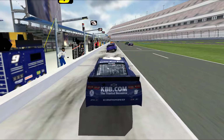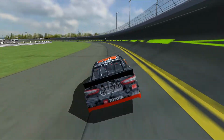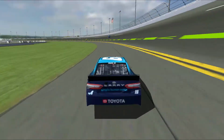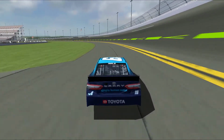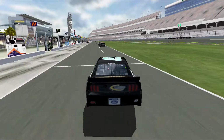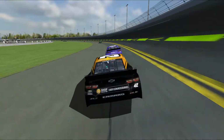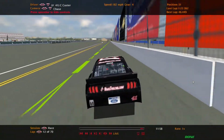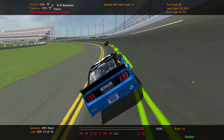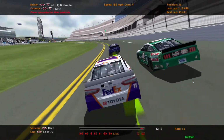Look at Chase Elliott here. Oh, at the pit stop. There's Harvick out on the track. Is someone out of fuel? Martin Truex Jr.'s out of fuel. There's Cole Custer. Eric Almirola here. Find out who the leader is. Here's Kurt Busch. Kyle Busch out of fuel. Alex Bowman out of fuel. Martin Truex Jr. out of fuel.